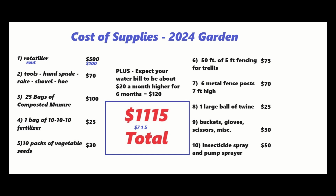So you really want to get this fence in. It's got $75 for the price, which is what I last paid. I understand now it's about $90, but we're going to leave it at $75 for now. Then you want to get about 6 metal fence posts. You're going to take that 50 feet of fencing and you're going to cut it in half to 25 feet, and you're going to run 2 25-foot strips down your garden somewhere.